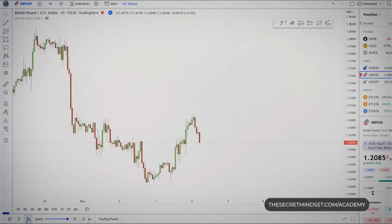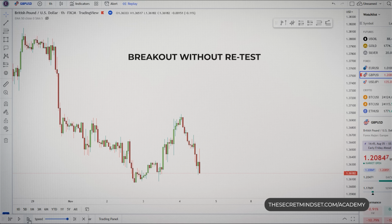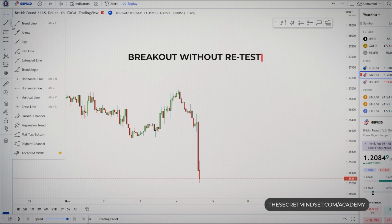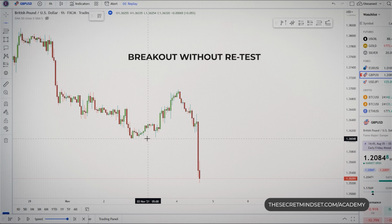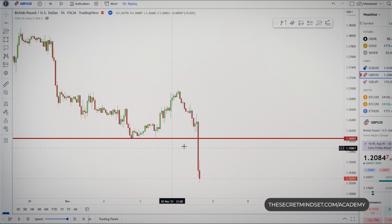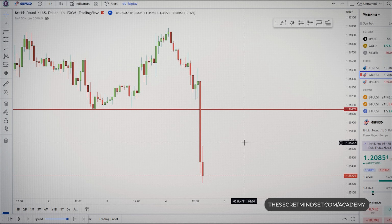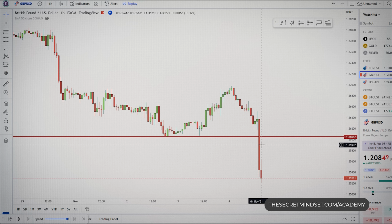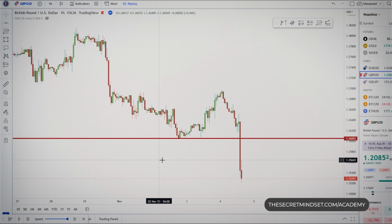A breakout of an important level with a large body candle without a retest is another situation during which a lot of traders are trapped. Let's analyze this chart. Price fell aggressively right through the support level. The breakout candle was a big red candlestick. No chance of retest whatsoever.